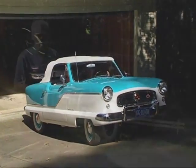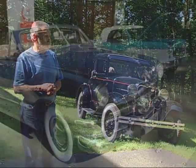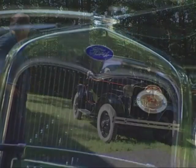Next, we're going to stop by and see Old Car John Krapinski, and look at his vintage restorations. John's going to show us some of his inventory here. He's got a 1930 Model A Ford and a few other pieces in the garage. John, this is a 1930 Model A.